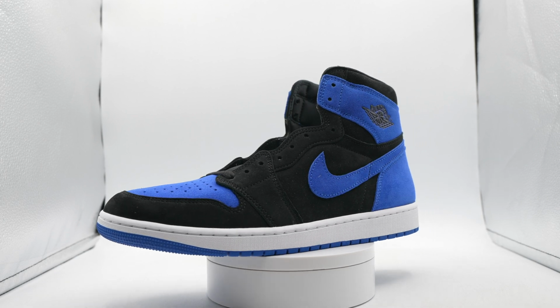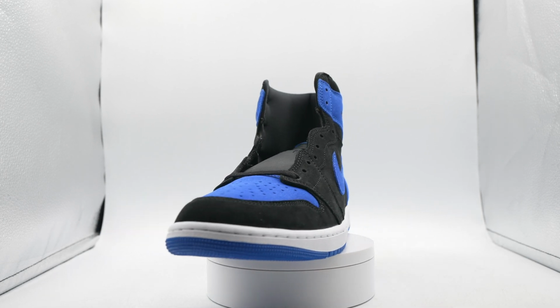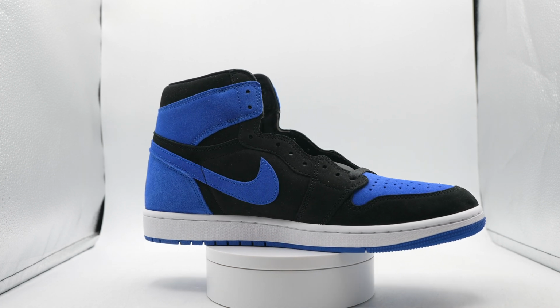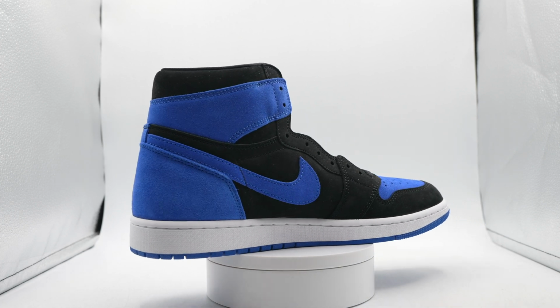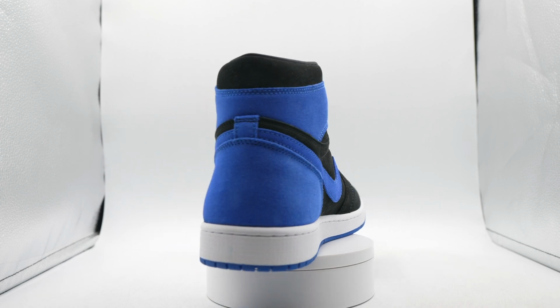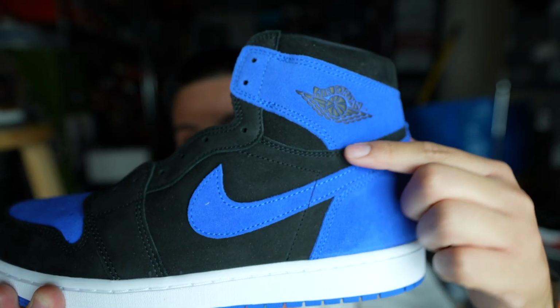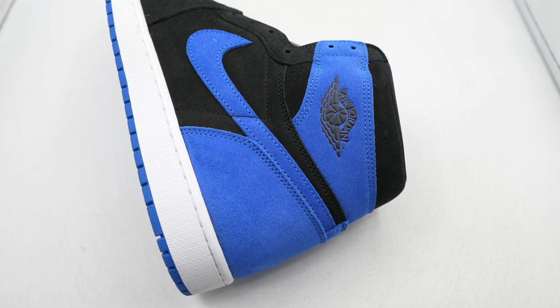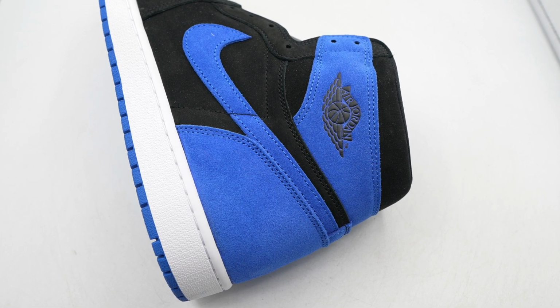Obviously, the main difference between this Royal one versus the other Royal ones is the material. The material on this shoe is comprised of a nice and buttery suede. We have that royal blue suede on the toe box, Nike swoosh around the collar of the shoe, as well as the heel. From the first impressions, I gotta say the material is pretty nice for this pair.